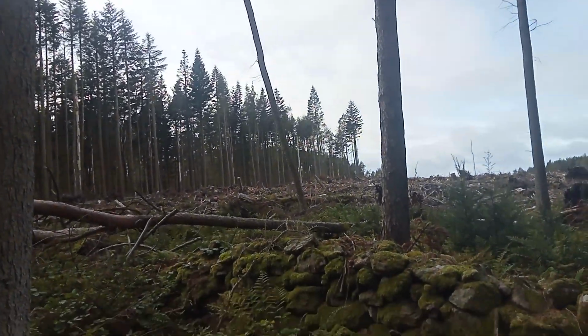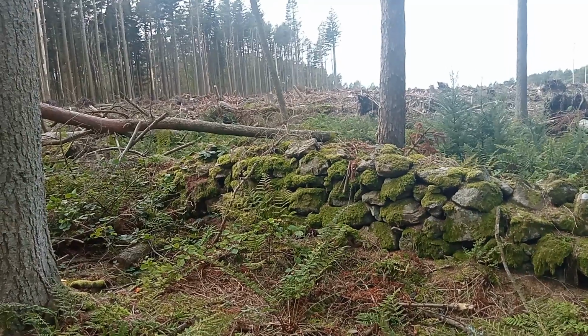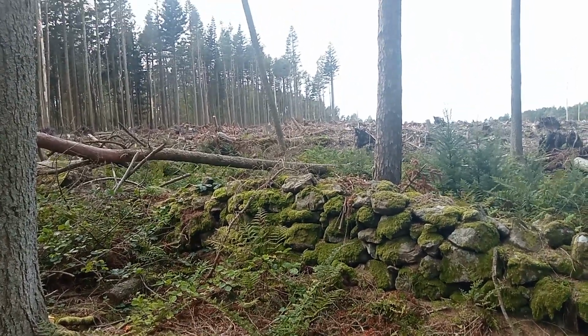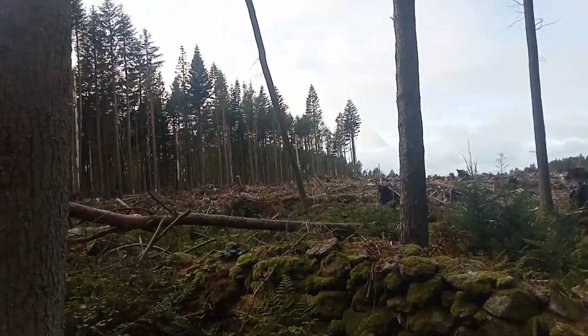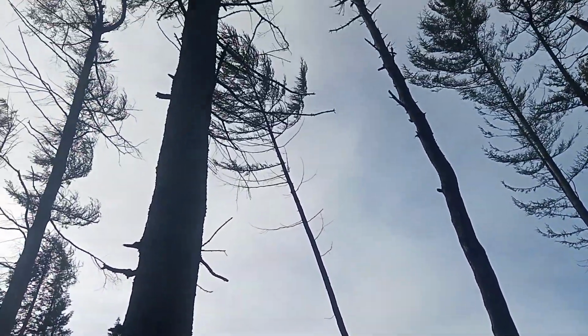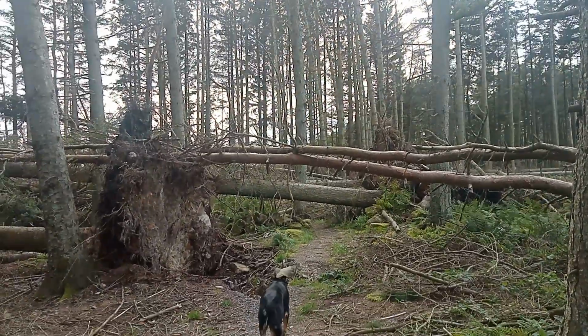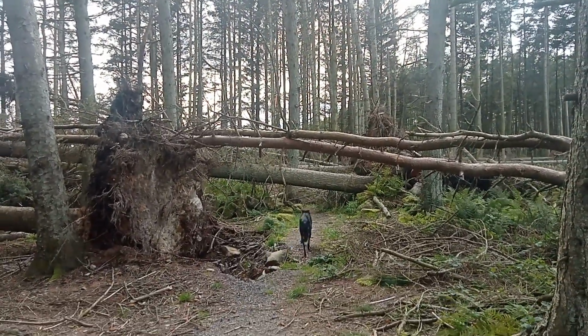And it's really leaning over the target. So what we've got here is a high hazard. That thing's moving around. In fact, I'm not even wanting to stand anywhere near that because I think it's going to go any minute. So that's a high hazard, high risk area. And the dog's gone to investigate.